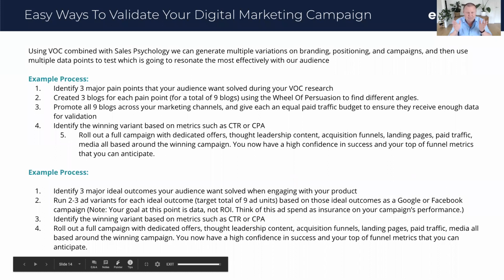So for this CEO in this mid-tier company, those are the 3 problems they really want solved from their accounting practice. What that accounting practice could do is create 3 different blogs or pieces of content around each of those pain points, for a total of 9 bits of content. Then you could use that wheel of persuasion to come up with unlimited angles, unlimited ads, whatever you need. Knowing that you can combine the pain points with those different types of ads, you end up with unlimited executions and variants on your positioning.